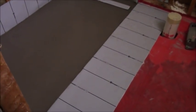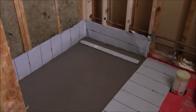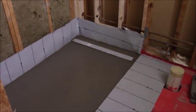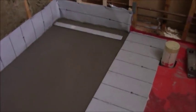It is a couple hours later. I finally got the drain in. A little more difficult than I anticipated it would be, but I got it worked out. As I said, there's always a solution. There's never any problem. Sometimes there's more solutions than just one. In this case, there wasn't.